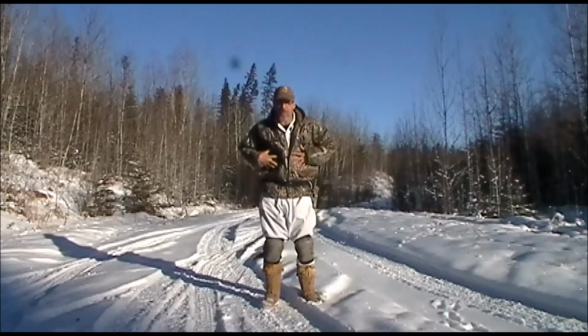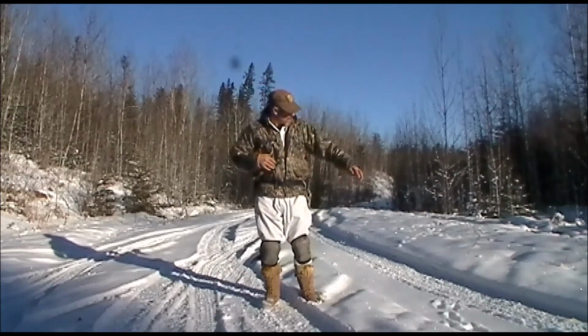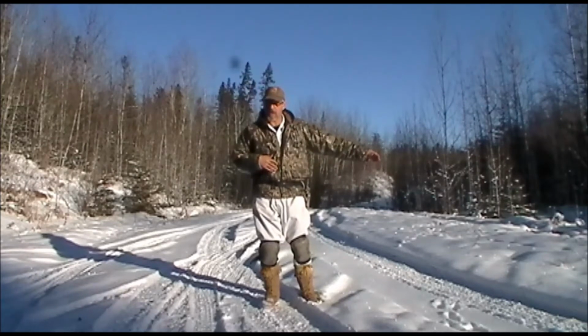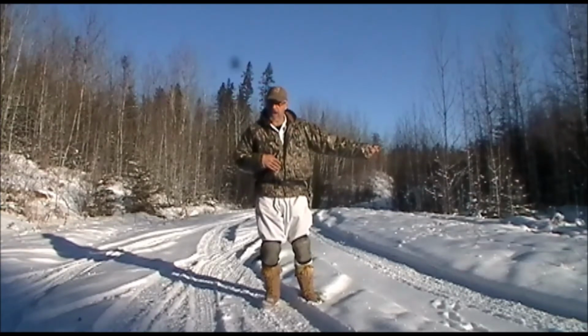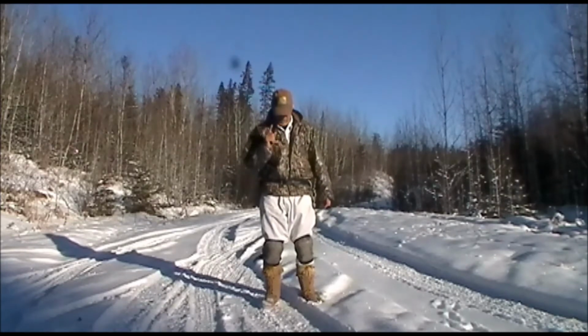This jacket is a raincoat. This is a winter camouflage raincoat. And I'm hoping it shows up in the video because that's why I'm standing in the sun. There's a bit of shine that comes off it. Don't worry about it. But be really aware of it because it's important.